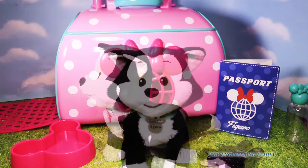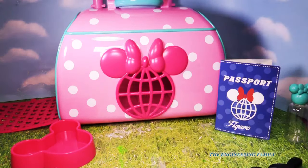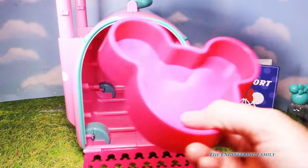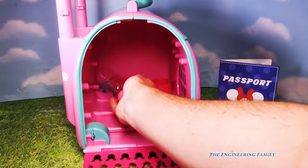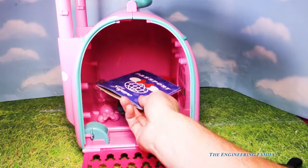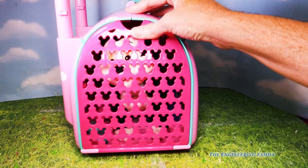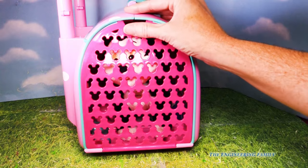Now, the best part about our carrier is everything fits back inside. So hold on, Figaro, put you to there. And then I'm gonna pull this around and we get to put all of our stuff in there. So again, our food or water bowl, our shampoo bottles, and our, can't go anywhere without your passport, Figaro, and a good brush. So put that back in there and let's get you in here all nice and cozy, ready for travel. So it just shuts there and we are all set.